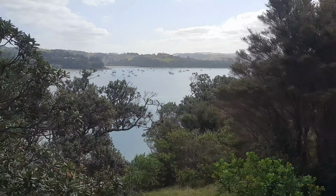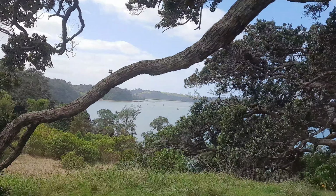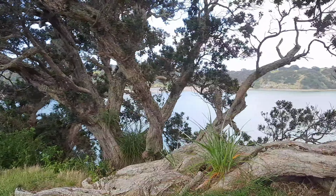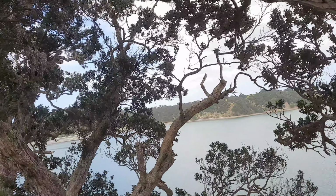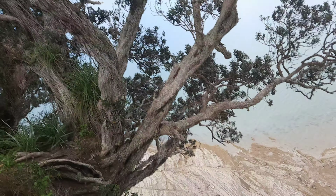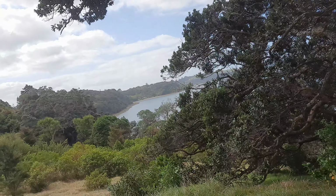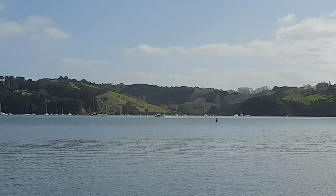Looking out over Jemison's Bay, and we've got Te Kapa Inlet up there, and Lagoon Bay over there, and a very long way down. Pretty cool up here, you gotta be careful. Dude, he's actually landing on the water.